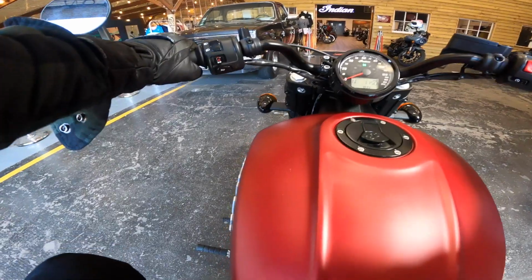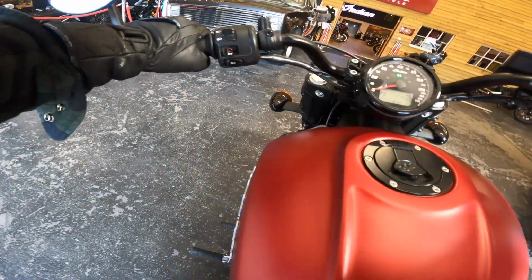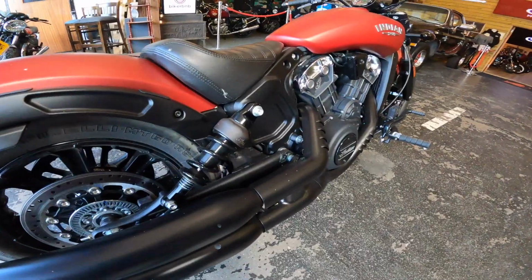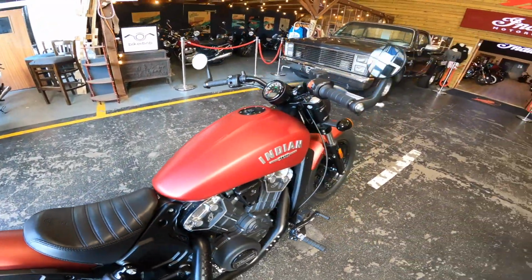So 100% coolness is the Indian Scout Bobber. The one I'll show you here in a second is the Indian Scout Rogue. It's the same thing, but it's the Rogue. You can hear it all cooling down here. So again, it needs a better exhaust.